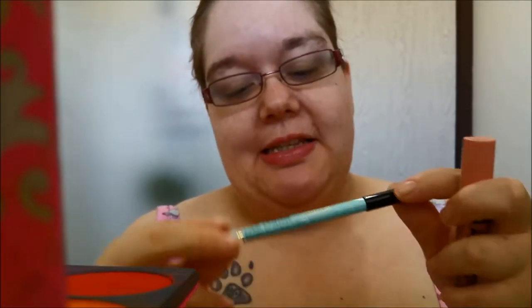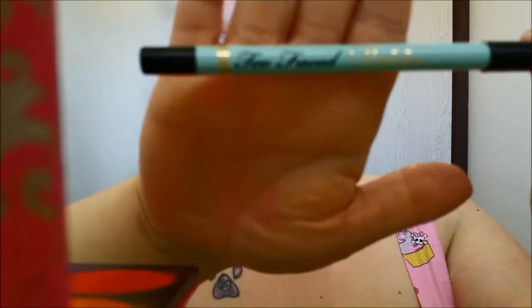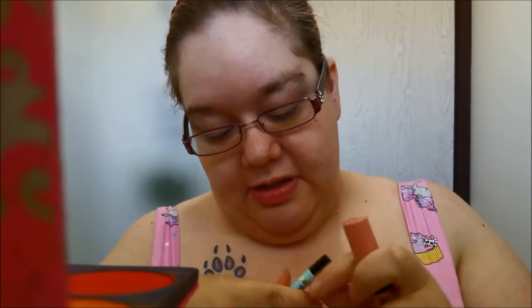Okay, so what I'm doing today is I'm going to show you some of my favorite colors. I've put on this anti-feathering lip pencil that I absolutely love from Too Faced. That's what it looks like, and it's called Borderline. So Too Faced Borderline, absolutely love it. You just put it around your actual lips. Not on the lips, but outside the lips, so then it stops the lipsticks from going out.